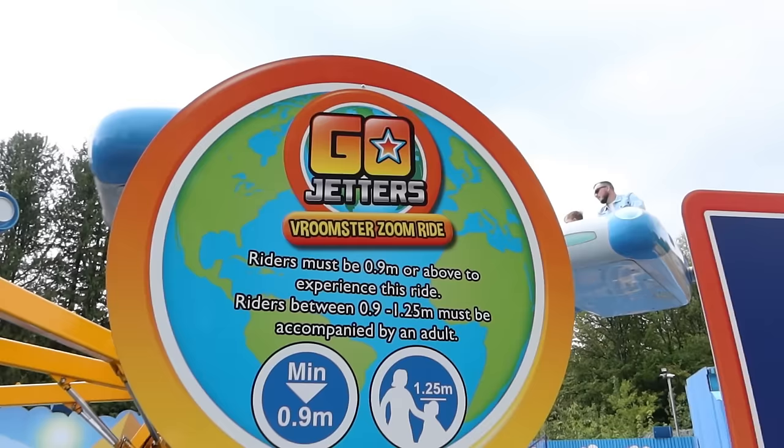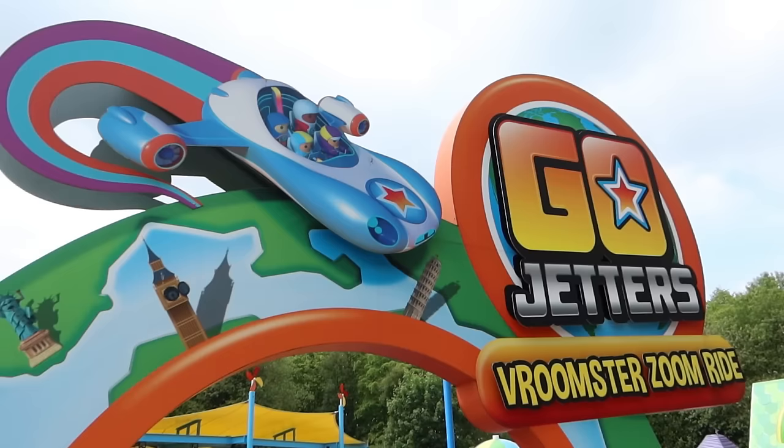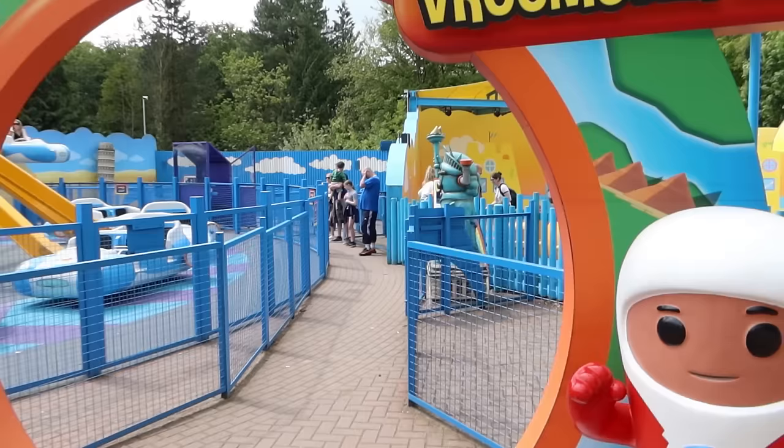Nice themed ride. I love the little DJ up there on the top. It's good, isn't it? Yeah, really good. Some good photo opportunities down here at the front. Very well themed. Statue of Liberty over there in the queue line as well.